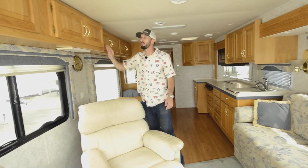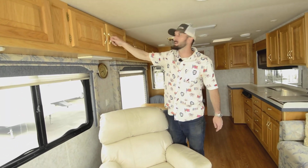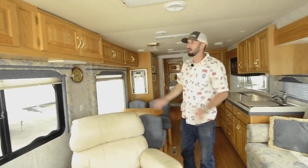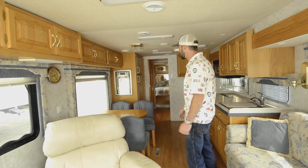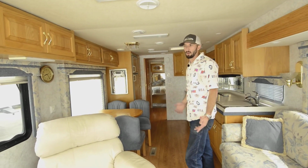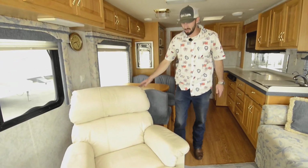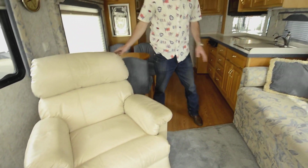Newmar used good quality products. You see a lot of solid oak woods around here. Kind of a timeless style of wood. Doesn't really change over time. As you can see, this is 23 years old now. Looks great, and that solid wood's going to hold up a lot longer, of course. But everything is original in here as far as I know. This could have been replaced for all I know, but it's looking like the same stuff Newmar uses. But it looks really good.